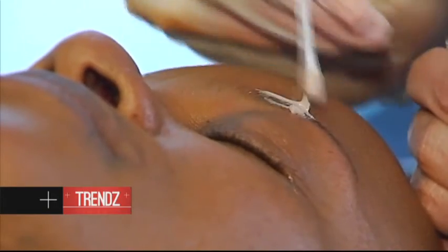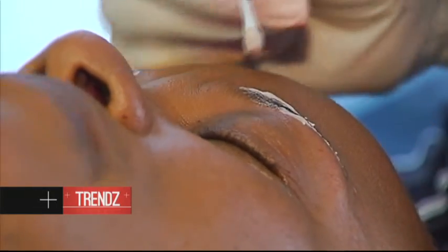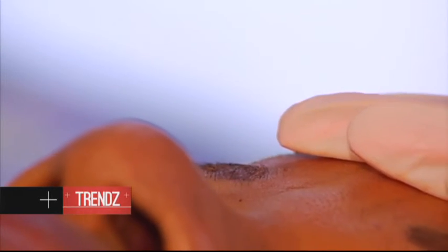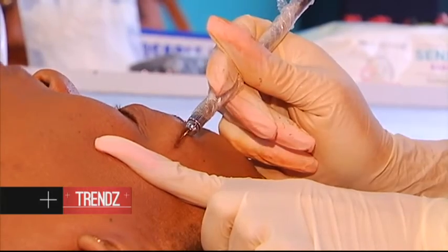And with this trend being so popular among the celebs, we had to try it out for ourselves. Shaping before cutting with the blade is important, and remember, you will need to sign a consent form before undergoing the procedure. Permanent makeup artist Lizelle performed the procedure, which looked quite painful, but with the numbing gel, the client doesn't feel much at all.